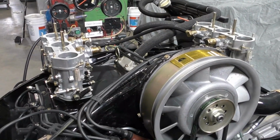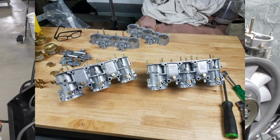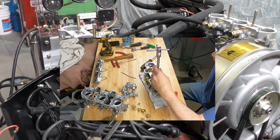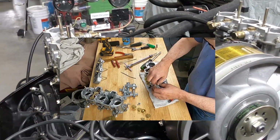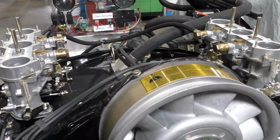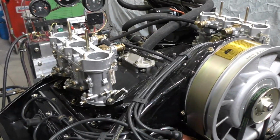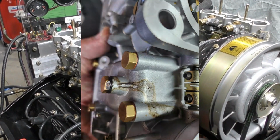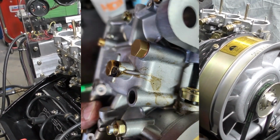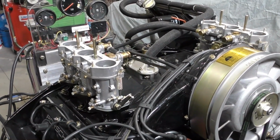So this is an example of no matter how good a job anyone does on a set of carburetors, if the fuel system isn't clean and doesn't have fresh fuel in it, and fresh fuel means you go to the gas station and you buy fresh fuel the day you put the carburetors on. If it's been sitting around for a long period of time, that fuel is going to be stale, it's going to be breaking down, it's not going to have the same octane that it had when you originally bought it, and it's going to create a lot of problems.